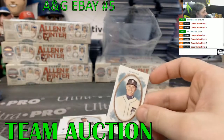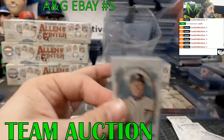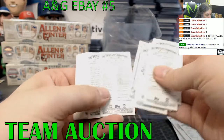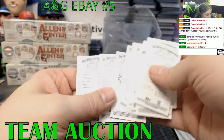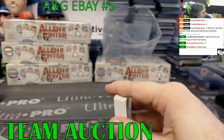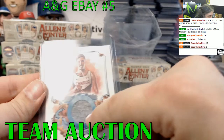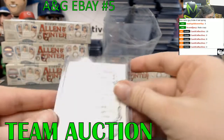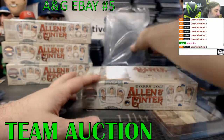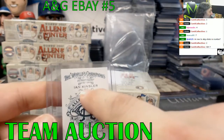Ian Kinsler, Tigers, mini no number. Probably the guy that got the card. This guy probably beat it. That's why he got a card. Shoot, he deserves a card. Normally there's a number right there on the minis.